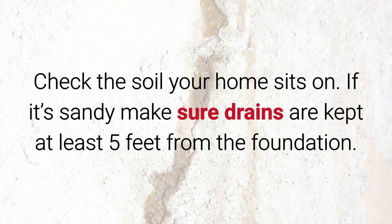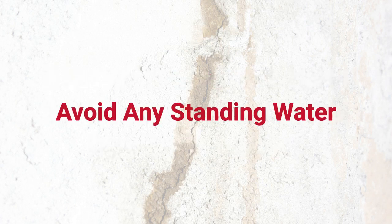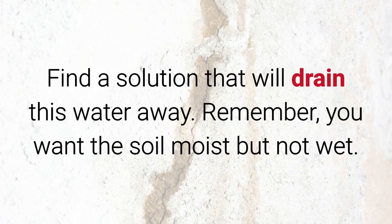Check the soil your home sits on. If it's sandy, make sure drains are kept at least 5 feet from the foundation. If the soil is expansive, move the drains out at least 10 feet from the foundation. Avoid any standing water. Notice where water tends to puddle during the rainy season. Check to see if there are water puddles near the foundation. Find a solution that will drain this water away. Remember, you want the soil moist but not wet.